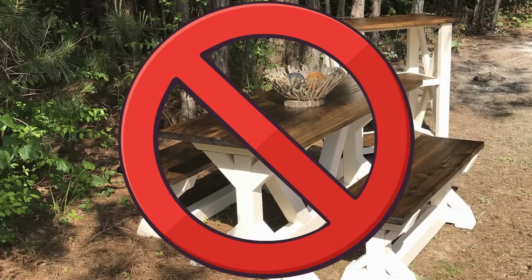So they need to see that, but they also need to see all of those decorated pictures first. Also, when you're staging, if this is a piece of furniture that's intended for indoor use, don't stage it outside.